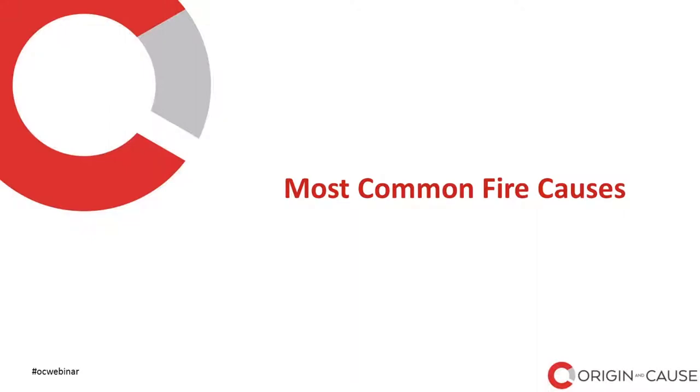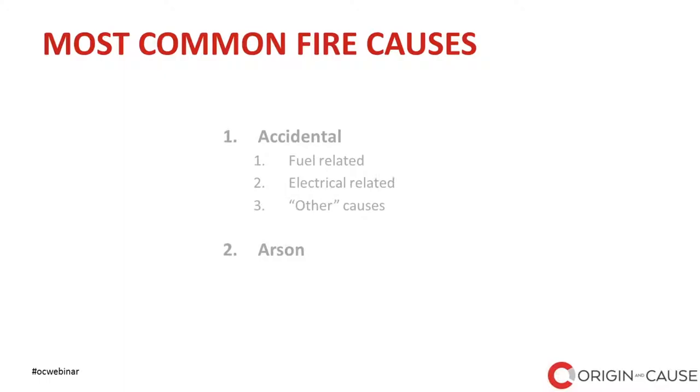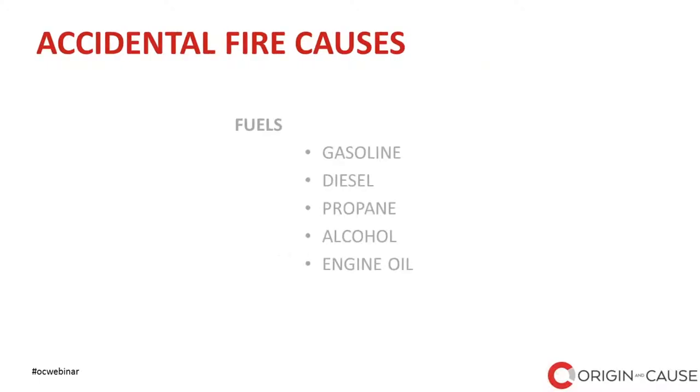Now, this is a list of the most common fire causes. Accidental fires. We have fuel-related, we have electrical, and we have other causes, and then we have arson. Those are the two basic categories. Now, within accidental fire causes, within a boat, you have the potential of being fuel-related. Most boats are gasoline fueled, but there are several that are diesel fueled.